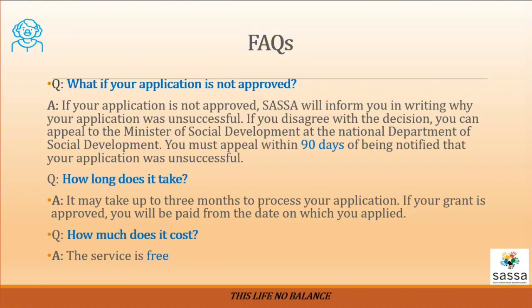How much does it cost? Yes, virtually you don't pay anything. The application is free, the service is free, and nobody should collect money from you. But in case you want to do it online, the only thing that you may need to buy is internet services or whatever.